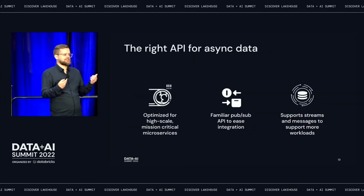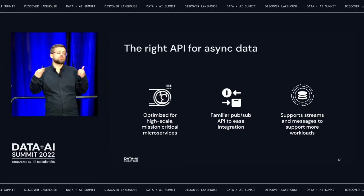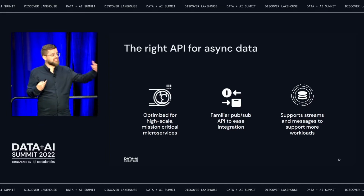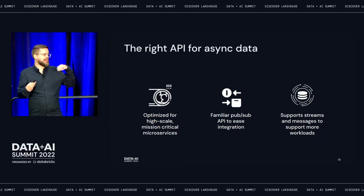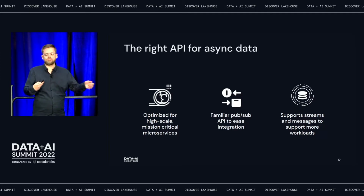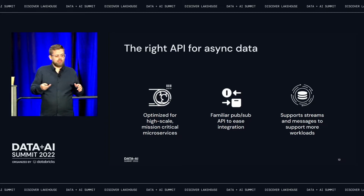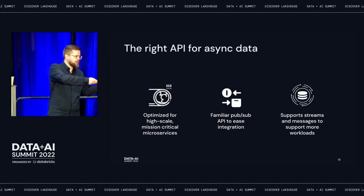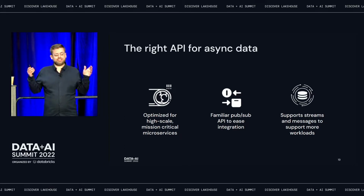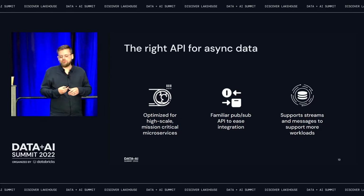One way to look at this is that it's the right API for all types of asynchronous data. It's not just messaging, it's not just streaming, it's really both. That means it's optimized for really high scale, like you might have in streaming use cases, but also has the guarantees and durability you would expect for mission-critical application messaging. It has a familiar pub/sub API. This is personally the thing I first fell in love with in Pulsar. Trying to teach teams about streaming workloads and messaging workloads, and why a work queue and a stream are different, Pulsar just had a simple API where my developers said, oh, I get this, I understand, I can use it. And once again, it supports both messaging and streaming workloads.